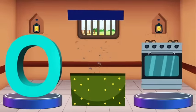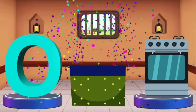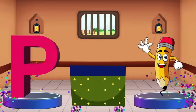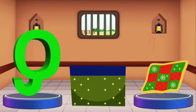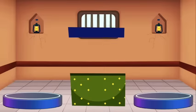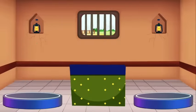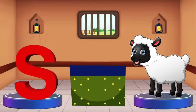O. O is for oven. Oven. P. P is for pencil. Pencil. Q. Q is for quilt. Quilt. R. R is for rocket. Rocket. S. S is for sheep. Sheep.